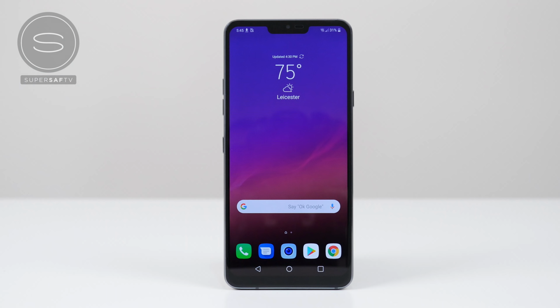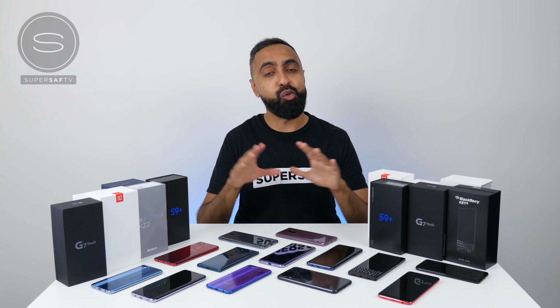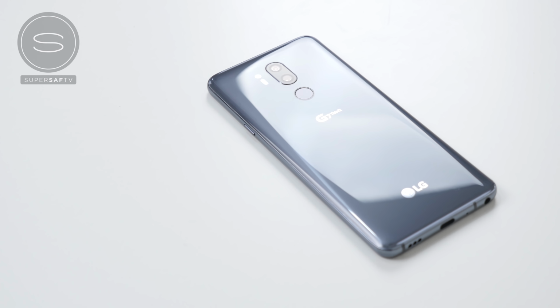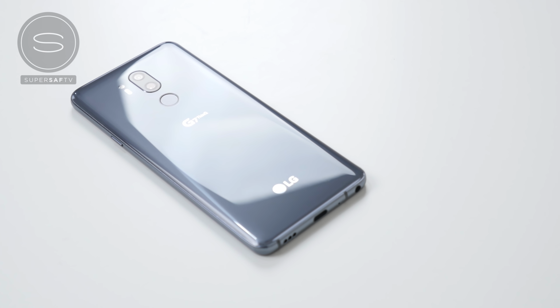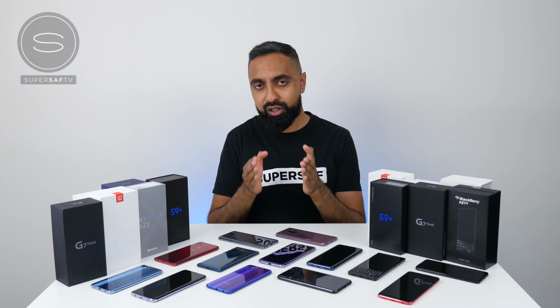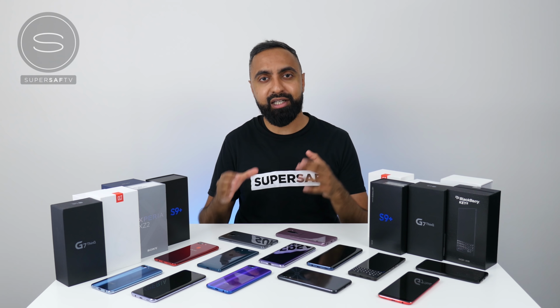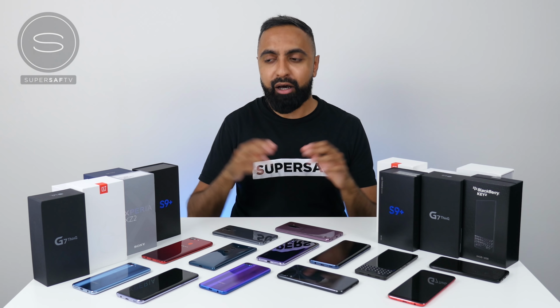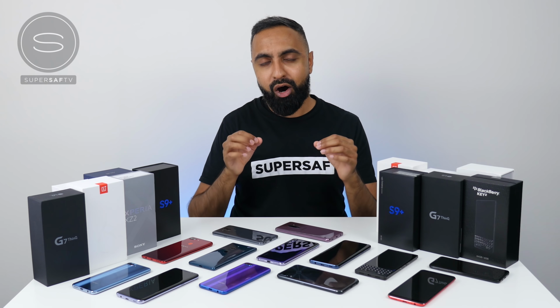Now, once again, as with the previous devices, it does have a notch. I know I mention the notch a lot, but some of you guys are so passionate against it, something that I do have to mention. And it's got a 3000 mAh battery, which is okay, but it's definitely something that I think could have been better. But once again, I have to come back to that price. £600 for the G7 is a great price for what you're getting, and for that reason it has made my top 5 list.